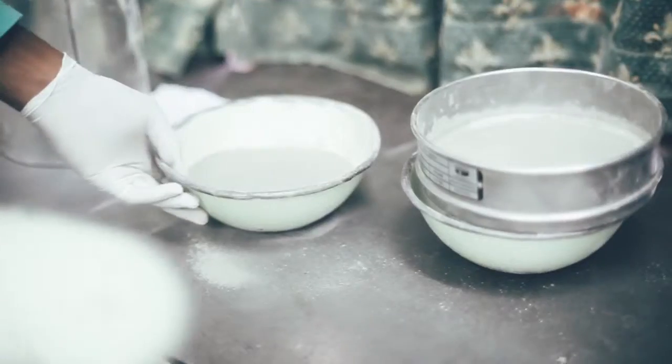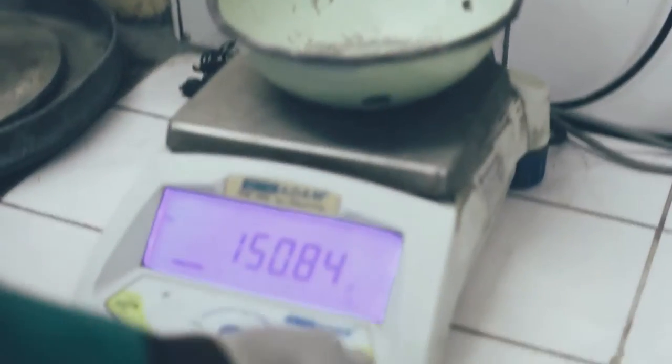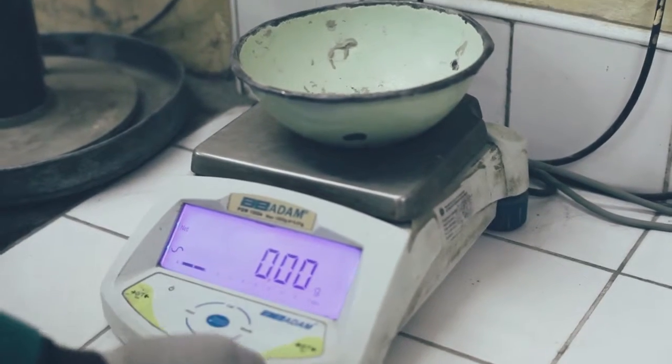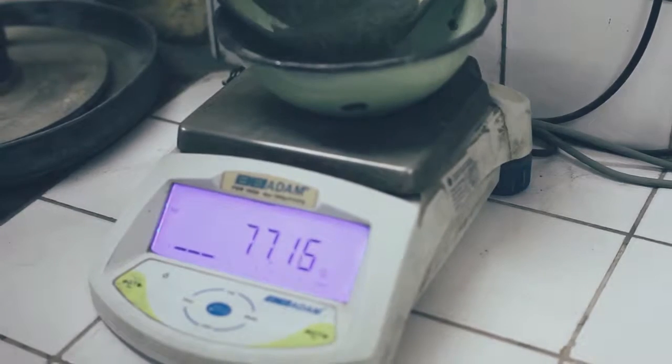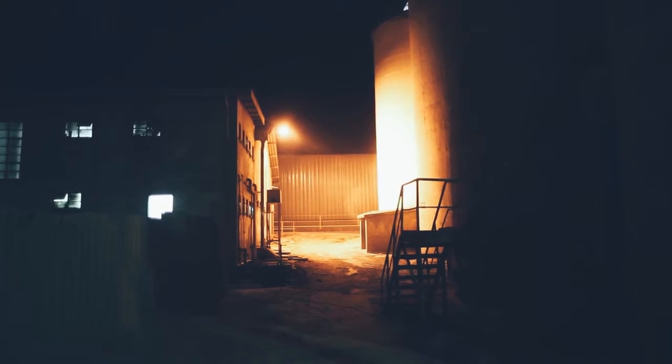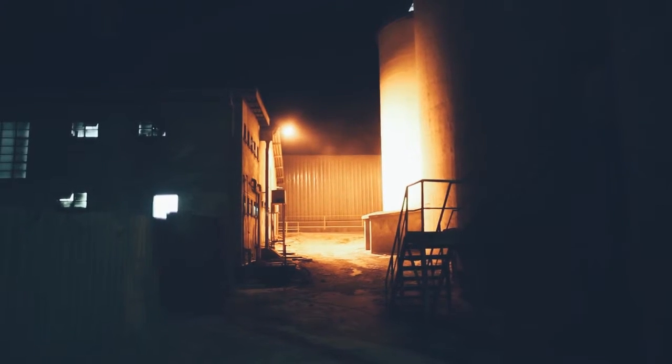A few of the other parameters that we look at: free lime, for example. Also, the litre weight of the clinker, which determines the grindability. If the litre weight is too high, it makes it harder to grind in the mill, so you end up with high residues, which also affects the cement strength.